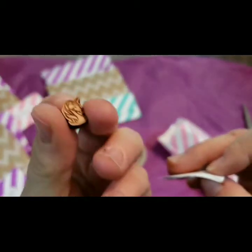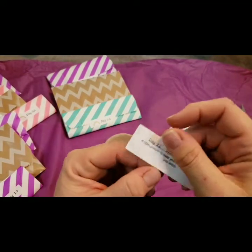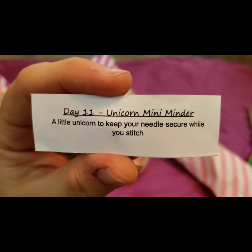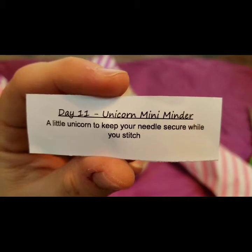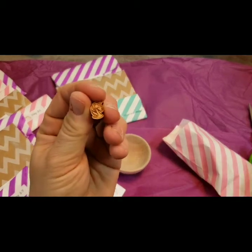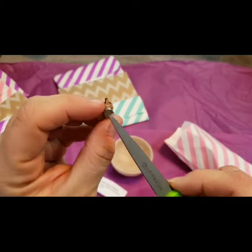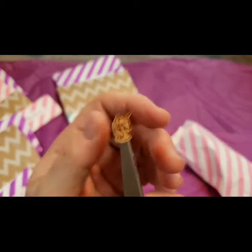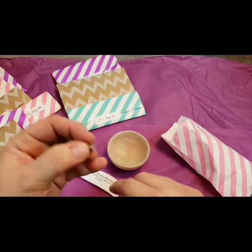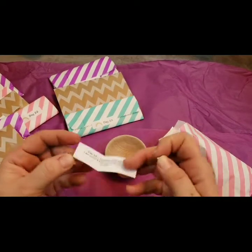That is cute. You know, I would have rathered a hole drilled through that and not a bead. But let's see what our little tag says. I ain't kidding. Unicorn mini minder. A little unicorn to keep your needle secure while you stitch. You know what? Granted, I will say, this is really all you need to keep your needle secure. But wow, that is just so tiny, and I worry with dogs and pets. Let me put it back. Oh, that's a strong one. Back on the card.